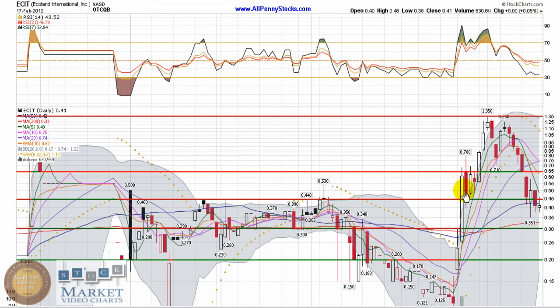So when it comes right down to it with this chart, I have my eye on this 45 cent mark, 30 cent mark, and 65 cent mark. Technically speaking, those are three areas I believe are pretty key to this chart. And I'd be watching for the price performance at those key levels.